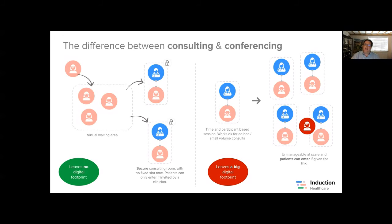And it also presents what we think is quite a significant security risk, because another patient can join a consultation that's not meant for them if they're given the link. So on the left-hand side, on the consulting model, it's one link for the whole pathway where many patients can join the same virtual waiting area. On the right-hand side, thinking about the conferencing model, every patient needs their own link, which makes it really, really challenging to manage at scale.